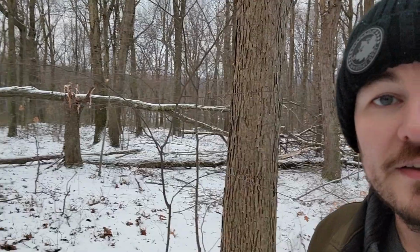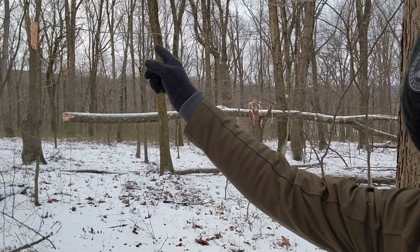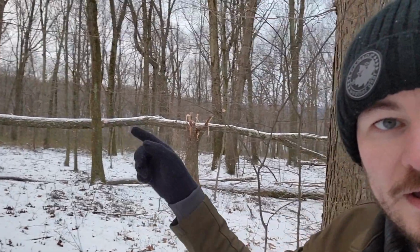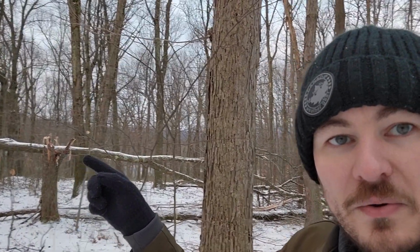But I did find this tree here. You can see, if I could stretch, there we go. Up here, it fell, broke, and then landed and split this. I really thought that was neat, and I'd like to try and get some amazing photos of it. I haven't walked up to it because I wanted to be careful of my footprints.